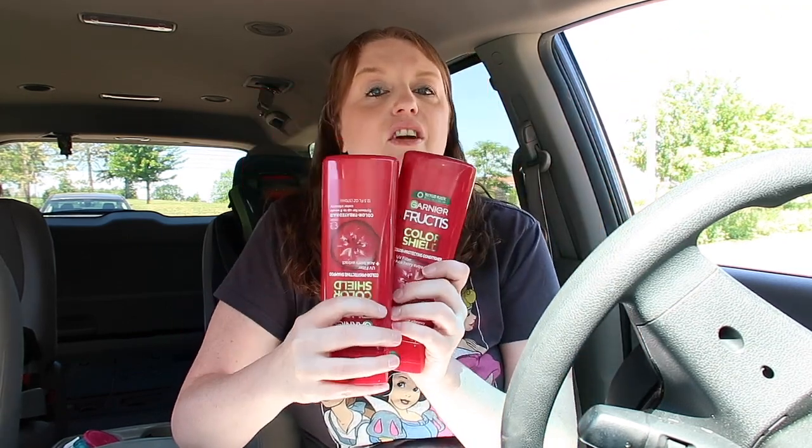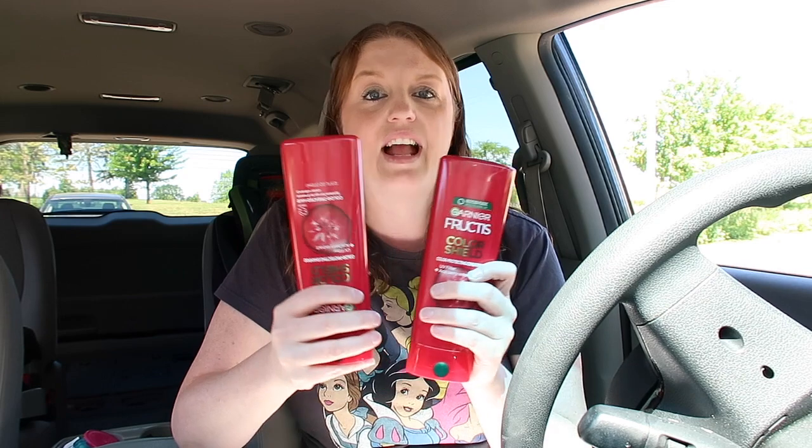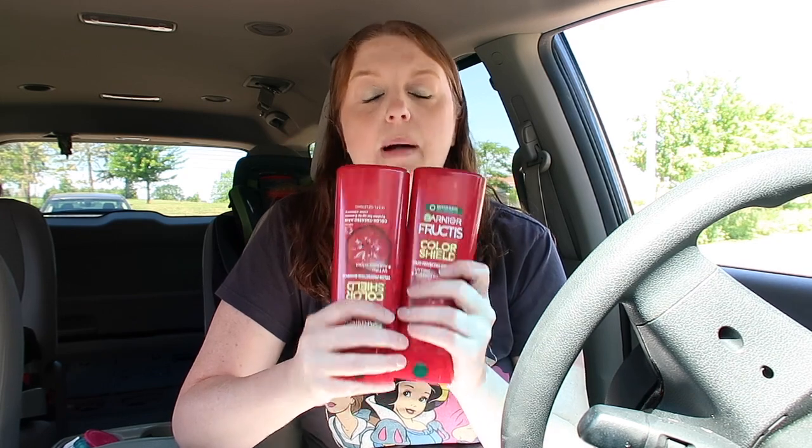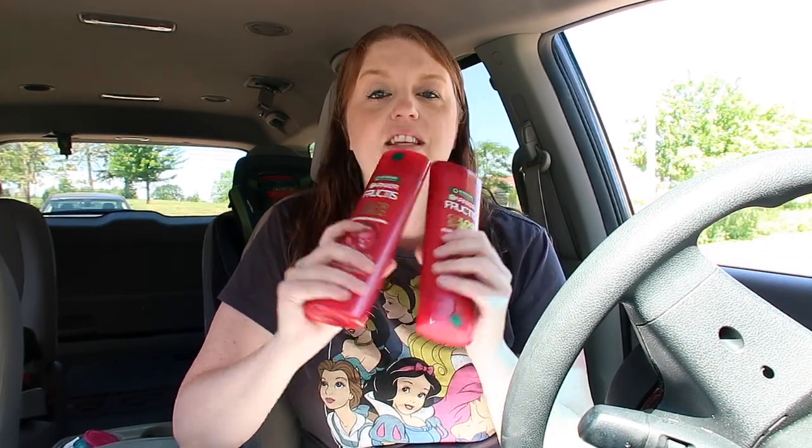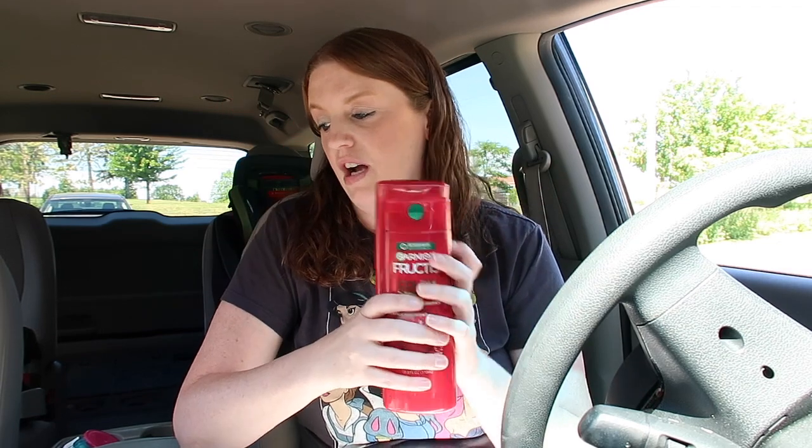I ended up getting the Garnier Fructis. These were 2 for $7. I had that $3 off of 2 insert coupon. You would end up just paying $4 for this, but then you get a $2 Extra Care Buck back, making these just $2, or $1 each.